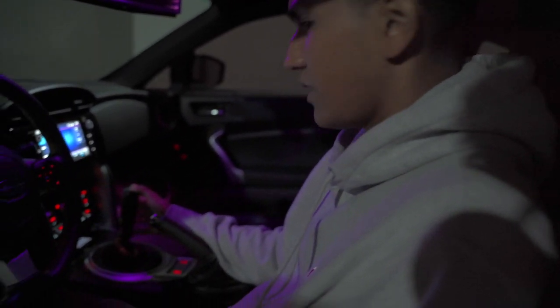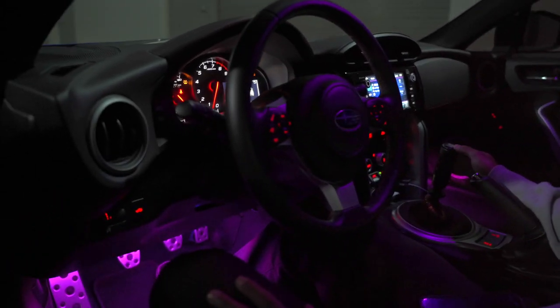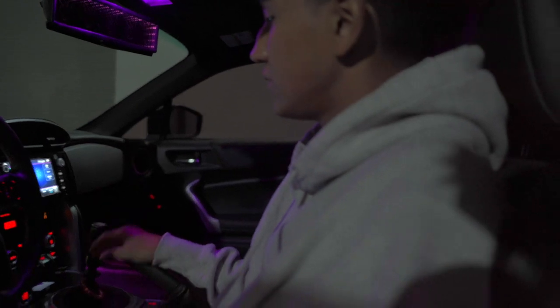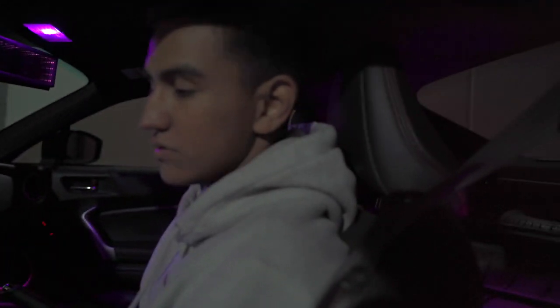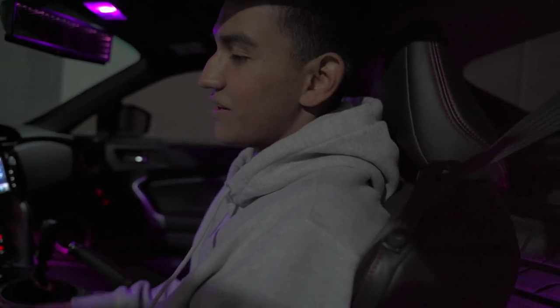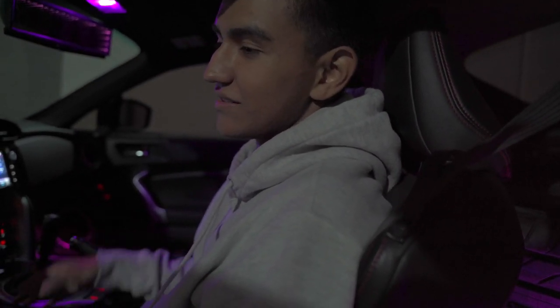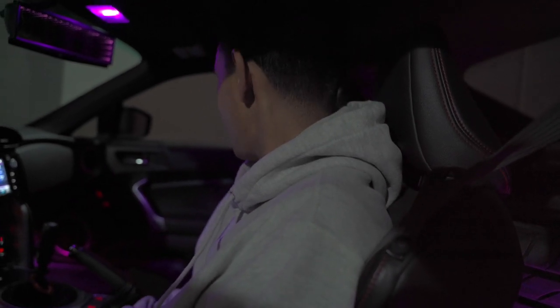Other than that, I don't really have anything else interior wise. I do want to get bucket seats, like Recaros or Sparcos, but these are heated, so I want to keep the heated seats. It's just, if I have money to blow, then possibly. But other than that, there's not much that I have interior wise.